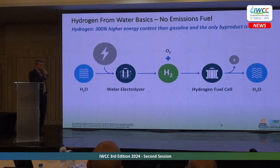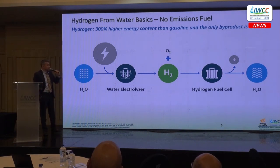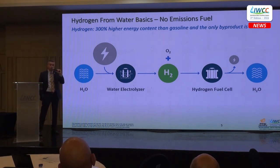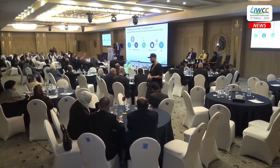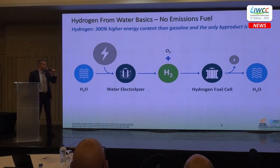So in this slide, we may take a little bit more discussion. We need ultra pure water and electricity to go through an electrolyzer to get hydrogen and oxygen, and then this hydrogen goes through a hydrogen fuel cell, plus oxygen as well, to get electricity and a byproduct of H2O, or water. In the first process, we need a lot of energy, more than the energy produced out of the hydrogen cell. So mainly ultra pure water with much more electricity makes this not a very efficient system to get electricity out of the hydrogen.